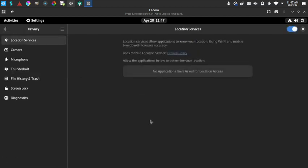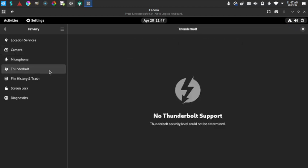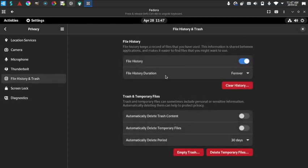Okay, and these are the privacy settings. So camera, microphone, you can set the application settings. So which application can access your camera, microphone, and the Thunderbolt support. Then the file and trash history. So you can toggle the file history on or off. The file history duration is forever. You can put it from 1 day to 30 days or forever. Then you can clear the history with just one click.